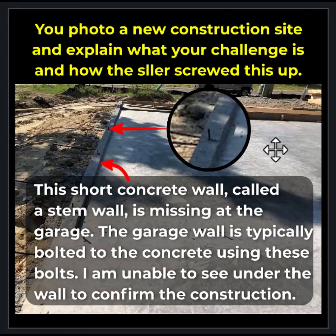So you explain your challenges. You're unable to see under the wall at the subject property, and you can't confirm the construction. However, you can see that this wall is missing. This is a vital wall in helping to prevent moisture intrusion under the wall. If the wall sits directly on the concrete, water is going to pass under it. If the wall is not securely bolted and fastened to the concrete slab, wind will blow it down. So we'll move on to the next slide.